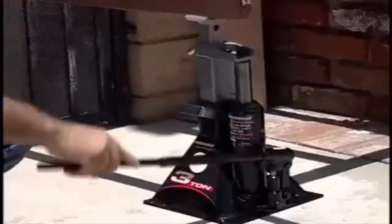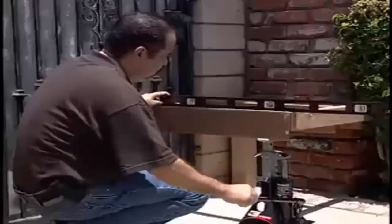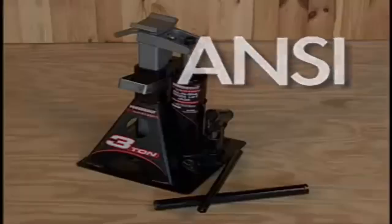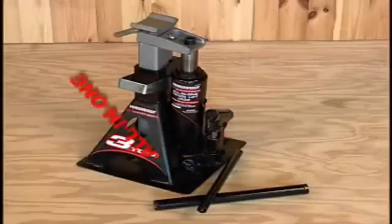As great as the all-in-one is for lifting vehicles, it has other uses too. Use it to raise, level, and hold deck joists, wood beams, and other construction materials to get the job done faster and easier. The all-in-one meets or exceeds ANSI standards and is protected by a 1-year warranty. So the next time you need to lift and hold something big, reach for the one jack that does the job of two, the Powerbilt all-in-one.